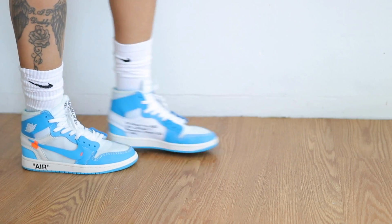As far as styling, my favorite way to style sneakers in general is to create a juxtaposition between something that's super girly or over dramatic, like a dress, and then just throwing on a pair of sneakers to bring it back down and create that balance, or juxtaposition, as I like to call it.